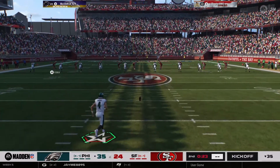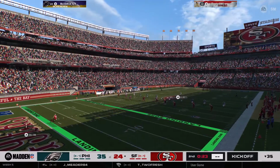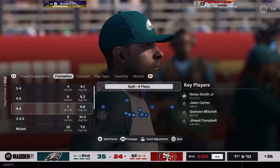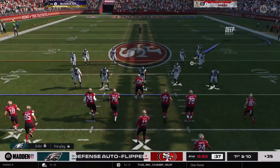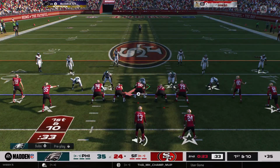Elliott's all set for the kickoff. And he's going to field this one in the end zone without a return. So that's going to bring us out to their own 35-yard line. It's first and 10 for their final drive of the half. We've got 23 seconds remaining.